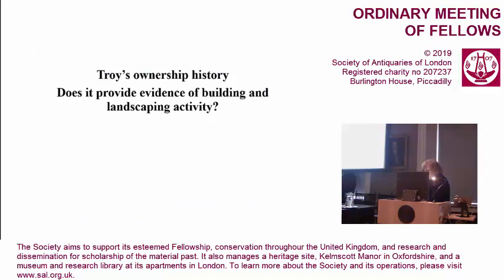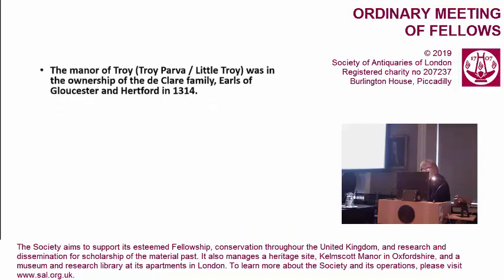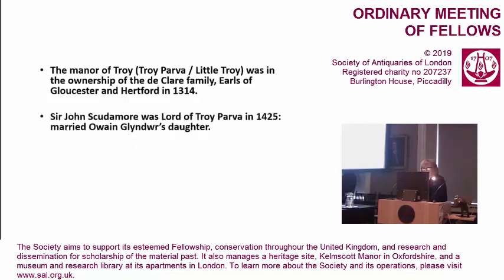Now we've looked at the ownership history of Troy, and I thought it might actually shed light on who would have been in a position with stability in the land and sufficient wealth to engage in building and landscaping activity. And the earliest mention of an owner was this one, the Manor of Troy or Troy Parlour. It was in the ownership of the De Clare family, Earls of Gloucester and Hertford, in 1314, when there was certainly a Troy church on site.